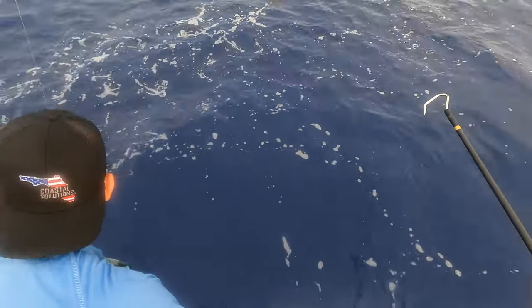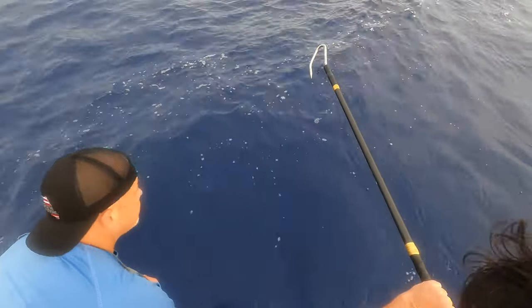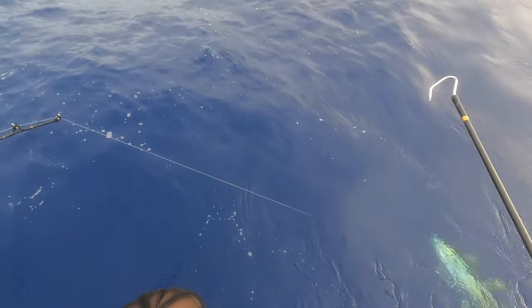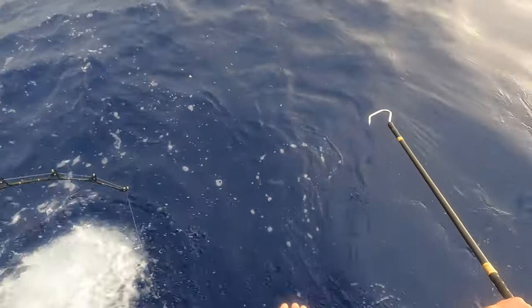I just kept dropping it. I knew it was a good fish. That's just money. Oh, yeah. You alright, G? Yep. I'm gonna get this out of you somehow. He's doing the death roll. It's a big old tuna. That's a good one. That's a real good one.